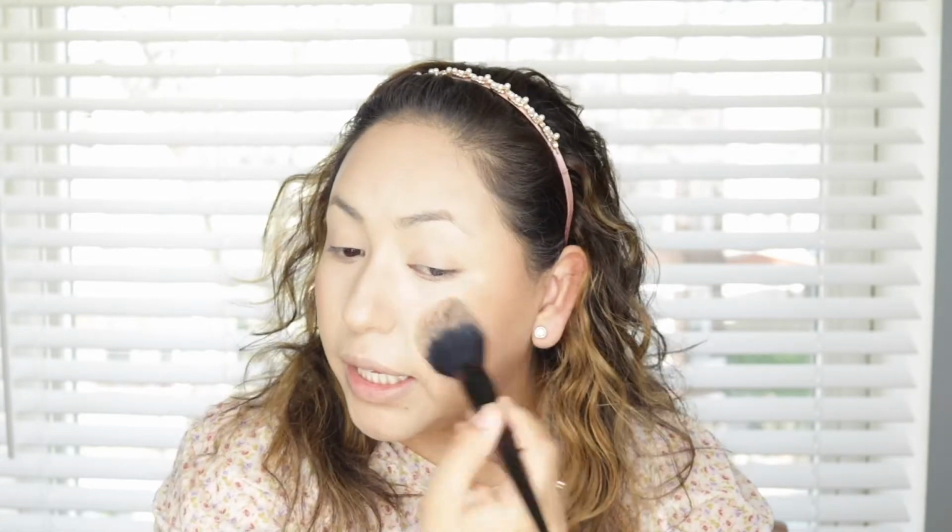This is what it looks like. It has more of a peachy tone, and I really like these blushes because they're not crazy pigmented. You grab a little with your brush and apply it and you get color, but not a crazy amount of color. It's just enough to wear, and if you like it like that, you could just leave it. Or if you like a more pigmented blush, you can apply more. It's so easy to build up and it's so pretty.